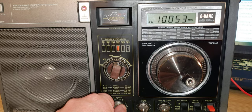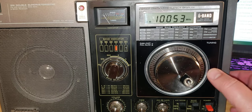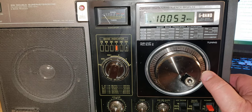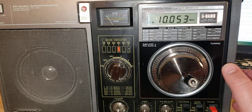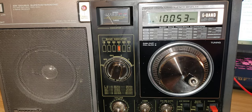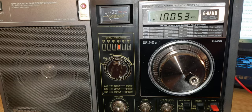As you can see here, the drifting and the difficulty in fine-tuning a single sideband signal on this RF-B300. It's one of the things I had forgotten from it, but even though there's fine-tuning, they should have put a BFO to help out.